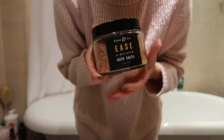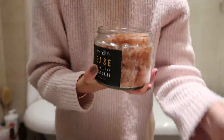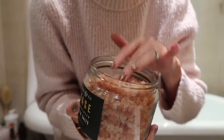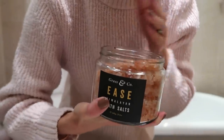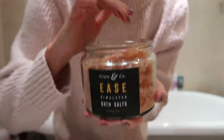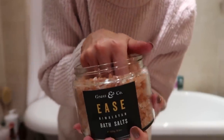So these are the Ease bath salts I was telling you about earlier. They are Himalayan salt. They smell absolutely amazing because they're mixed with ingredients like eucalyptus. And they just, oh my God, that smell is incredible. So naturally they're very cleansing, very purifying, and very relaxing. So I'm gonna take a really big handful and pop these in the bath.